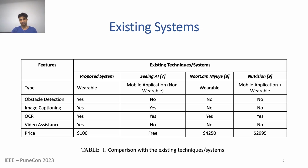As you can see here, the functionalities we provide in our system are obstacle detection, which we do using an ultrasonic sensor, and image captioning. We have our own built AI model which helps the blind user by describing the surroundings around him. Then we have OCR to detect the text written in a document and read it to the blind user, and we have a video assistant in our system also.